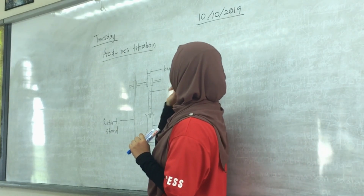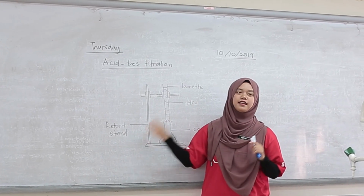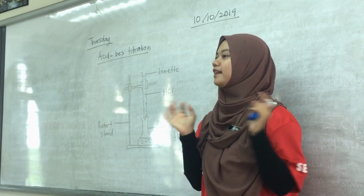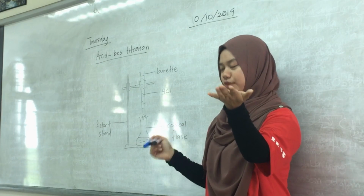We are going to use burette, hydrochloric acid, conical flask, and plastic. For this experiment, I want you to stay in your group. I'm going to do a demonstration group by group. Okay, is that clear? Yes! Okay, good. So we're going to start with Izham's group first.